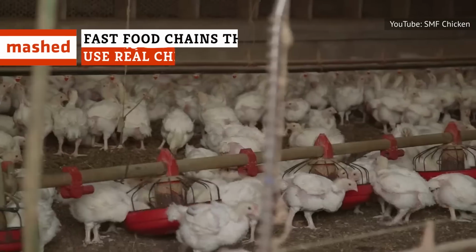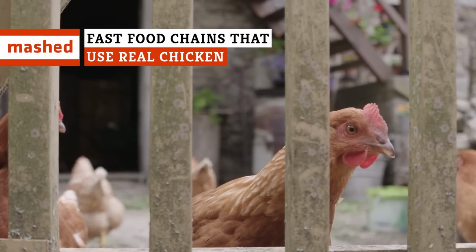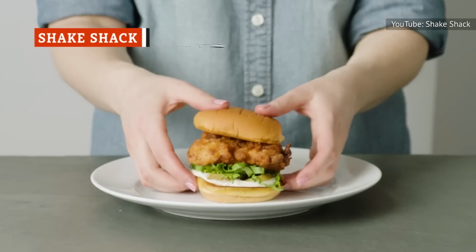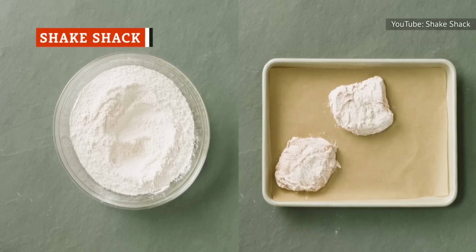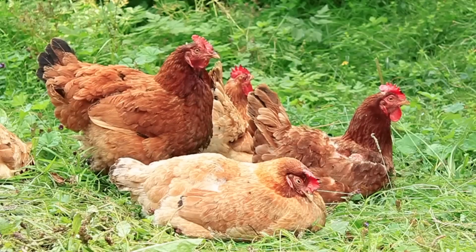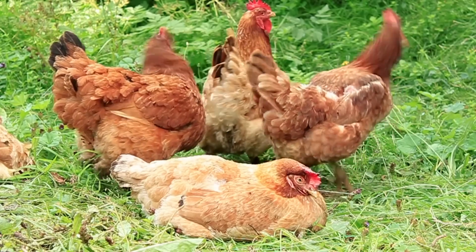If mechanically separated chicken sludge isn't your thing, or you just prefer your chicken to have lived a happy life, here are a few fast food chicken options to consider. Shake Shack only has 2 chicken items on its regular menu, but they're serious about making sure the chicken they serve is high quality and adheres to a strict animal welfare policy, which requires a cage-free environment where the birds have room to move around.